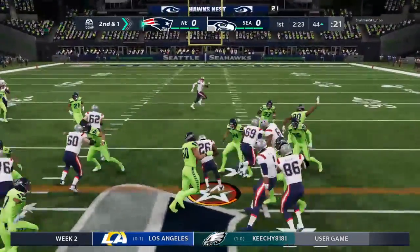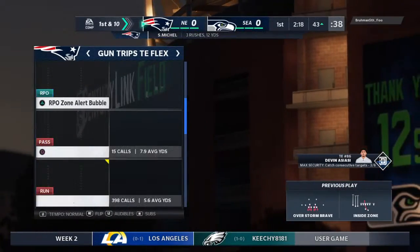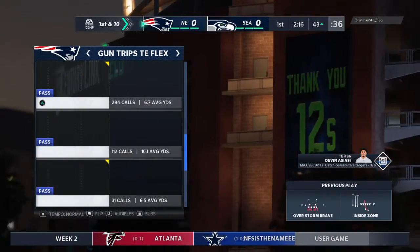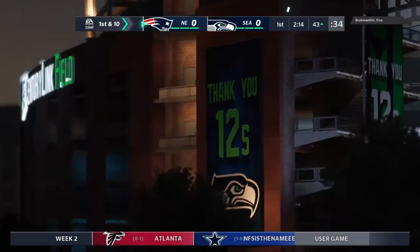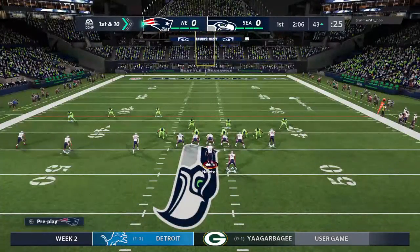On 2nd down, Michel. And he'll get it down here to the 43. A gain of just a yard, but it's a first down. 2nd and 1, and people want to run the football. This is where every back in the league is supposed to do exactly what we just saw there. Pick up the first down.